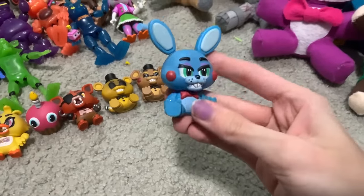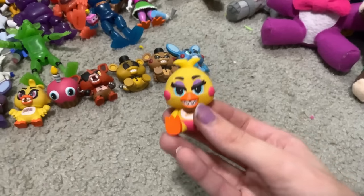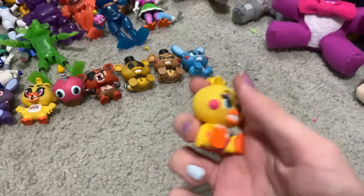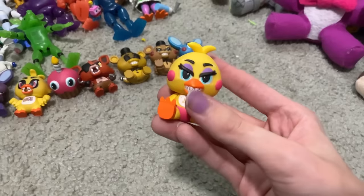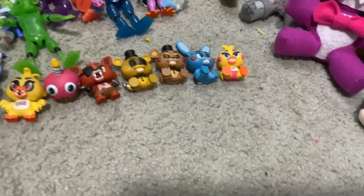Here is Toy Bonnie. Pretty good one. Not really wrong with that. I like the tail. Sorry, I forgot. Here's Toy Chica. This is actually, fun fact, one of the original mystery minis I got all the way back when I bought Wave 1 myself. This was one of the few I got. This is the Walmart-exclusive beaked one. I don't have the beakless one. That's kind of funny.